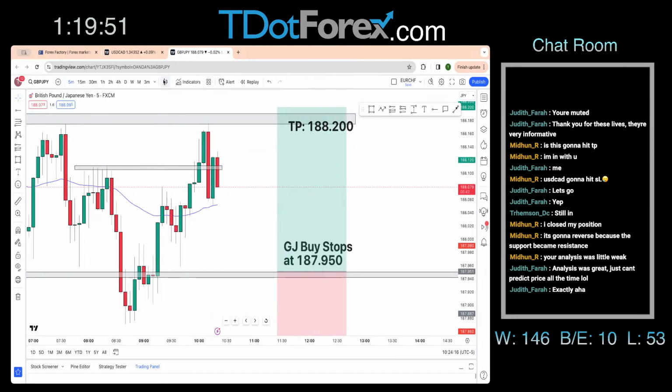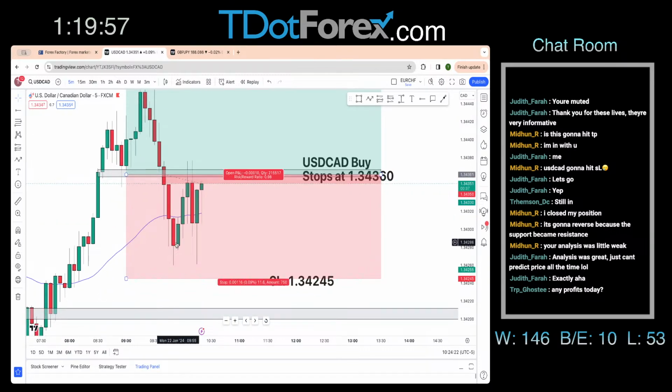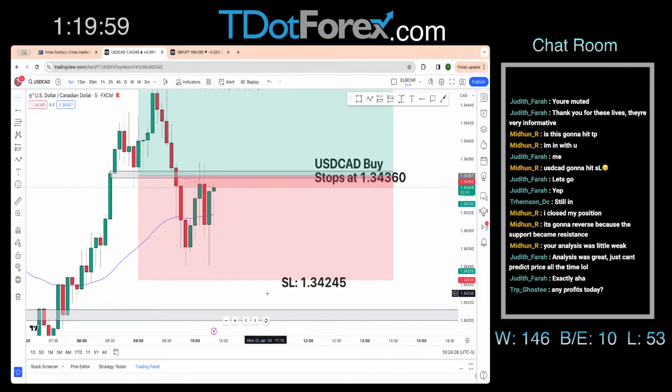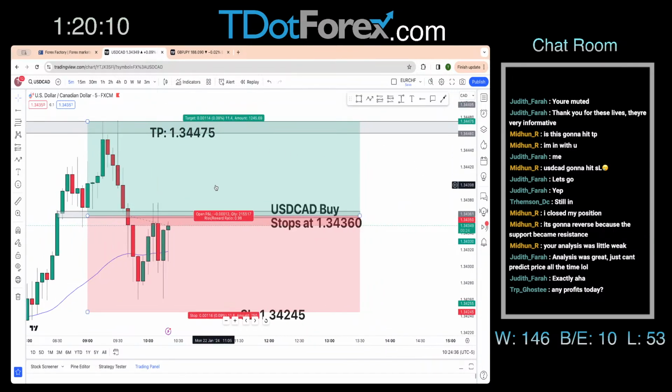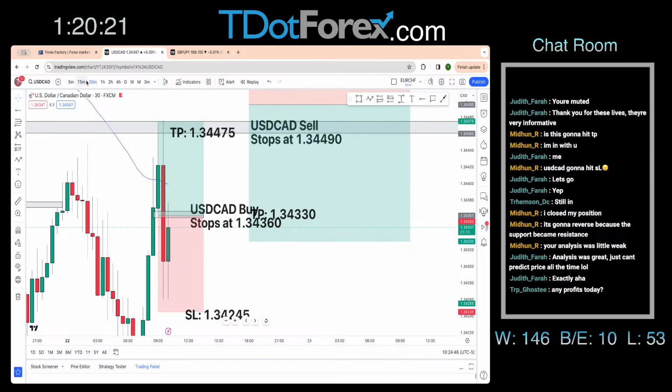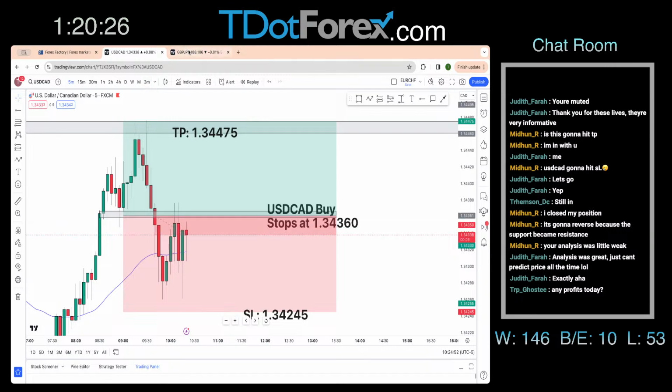Look at GJ moving down now, as CAD is moving back up now, right? And we had a comfortable stop loss here. Again, I made it comfortable enough for us to not get stopped out here. TRP, this is our first setup for the day. So let's see what the profits will be, if any. It's the first setup of the day of the week.